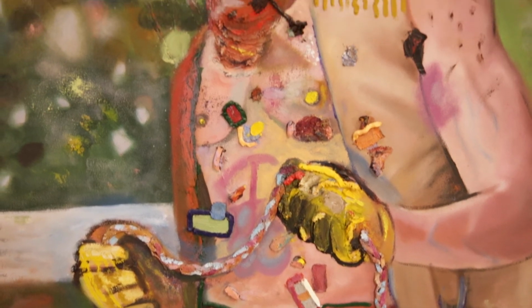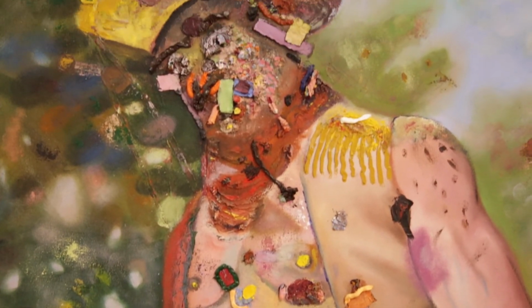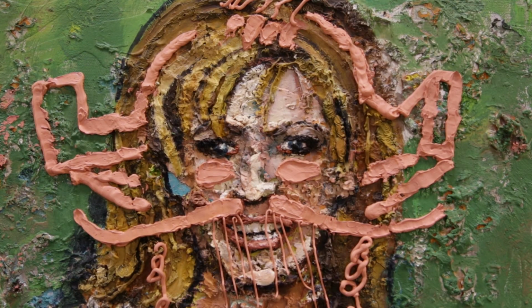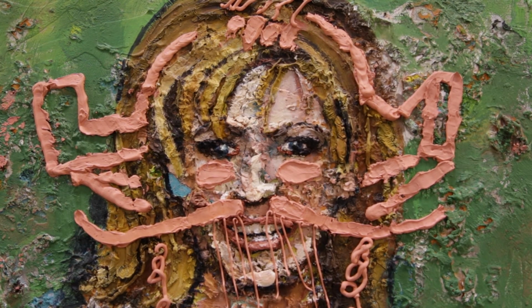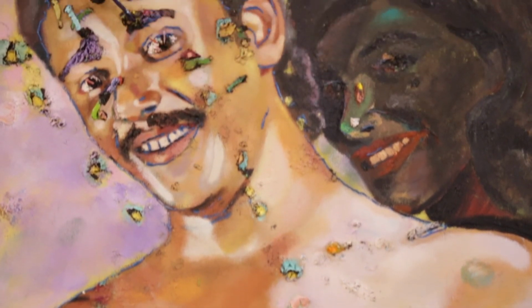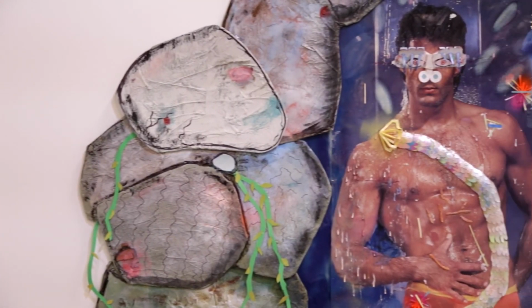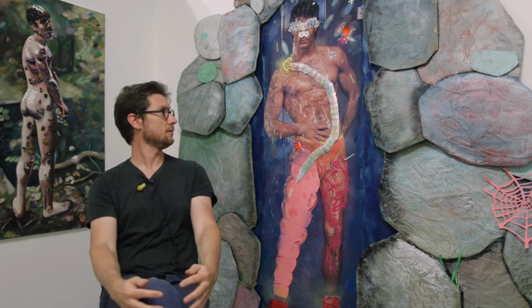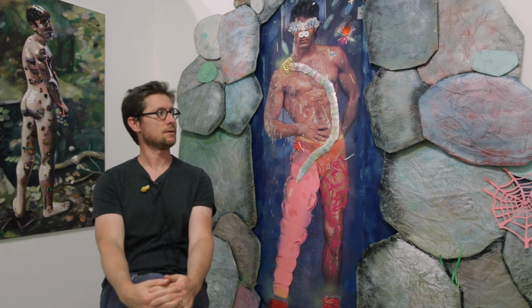I don't see the characters as me, I see them as just people. People who make mistakes, who are misguided, some of which I can identify with myself. People who are very proud, who are overconfident, just humanity in general. You know, nobody in particular, I have faith in humanity. But I just think that sometimes we take ourselves too seriously.